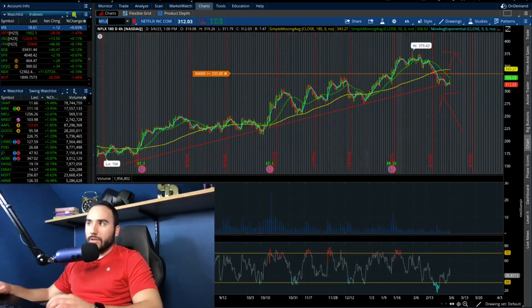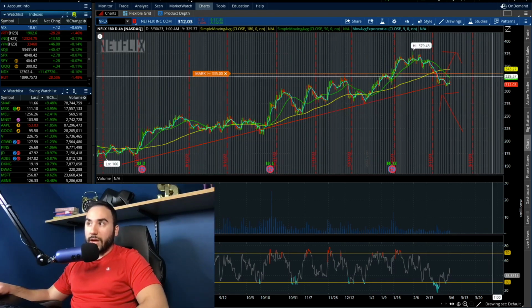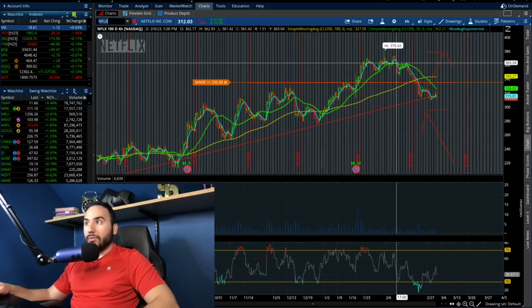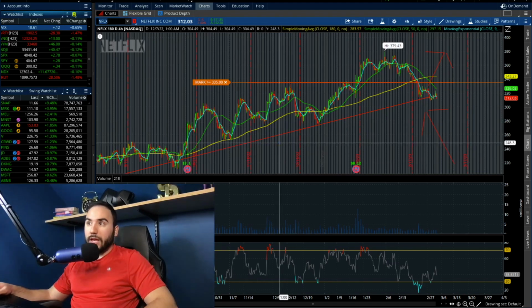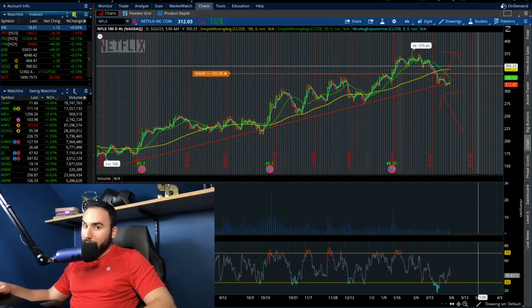Let's pull that up and see where this is trading at. So Netflix today actually went down on the day, roughly 1%, which is not the best sign by the looks of it. So we're actually starting to notice a breakdown here in Netflix stock. It's not fully dumping. It's not fully collapsing yet. It's still holding on for dear life above the trend line, which you guys can see right here, but it doesn't look like that's going to hold for long.